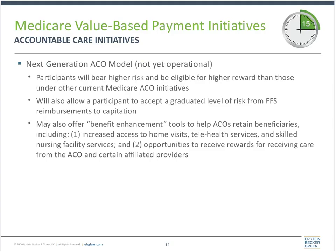Next slide. The last one is the Next Generation ACO, which is also not yet operational but is coming. It's anticipated to start this year. Those in the Next Generation ACO will bear higher risk but be eligible for higher reward than under other current ACO initiatives. It allows the entity to accept a graduated level of risk, from a fee-for-service type to a capitation, and they might also be able to offer benefit enhancements to help maintain the allegiance of the beneficiaries, including access, for example, to home visits, telehealth, SNF services, and maybe rewards for receiving care from the ACO and certain affiliated providers.